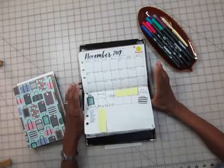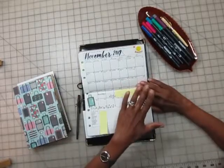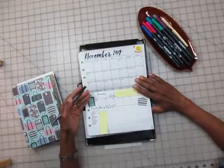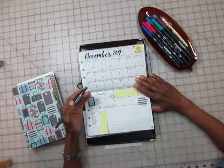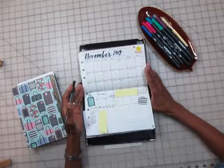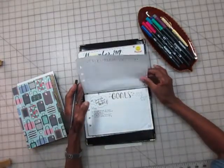Okay, so I'm going to have November. Like I said, he says try it in its most basic format for 3 months. That was his suggestion in the book. 3 months, and I'm glad. So I've got October, then November I'm starting to put things in ink, and then I'll have December.